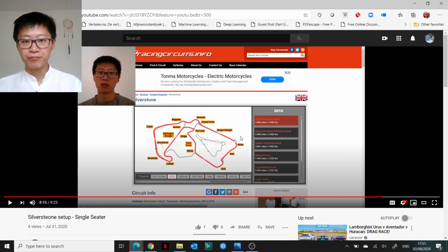Plus, all these very fast right-hand corners, and the right-hand corners such as Club and Luffield, those are corners where the car is accelerating, so the car wants to understeer, but then the driver is forcing the car to navigate the turn. So in those cases, the front left are also scrubbing. So all of this is a real workout for the left front.